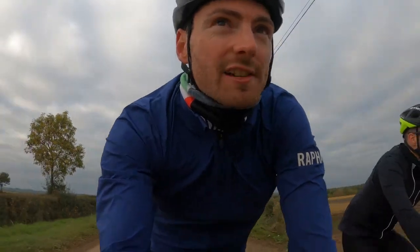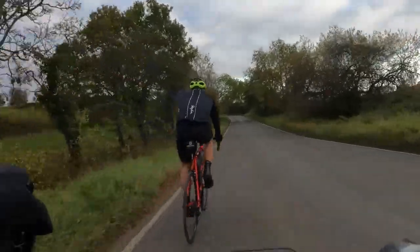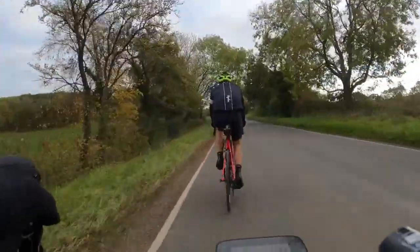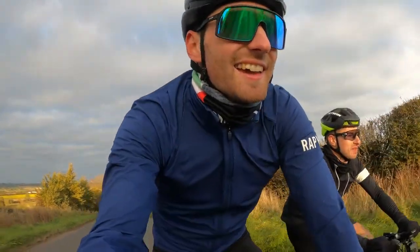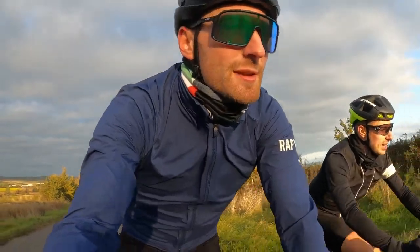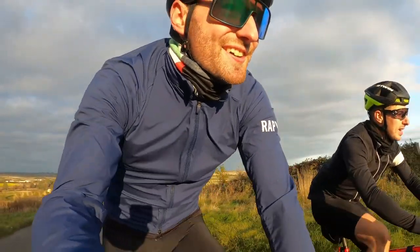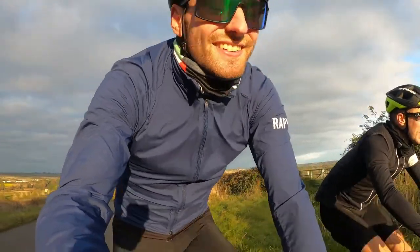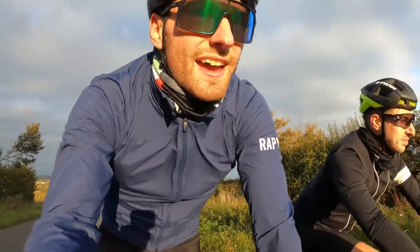It's got really dark all of a sudden. We've got our front lights on. I can confirm that wasn't the last climb of the day, because we're climbing again. Josh has just said that was 15%. The sun is setting in front of us. It feels so late, but it really isn't. It's like 5:30 or 5:15. We're getting there.